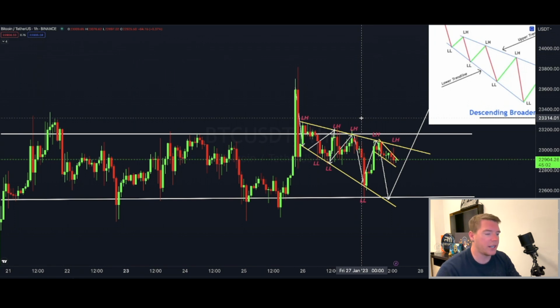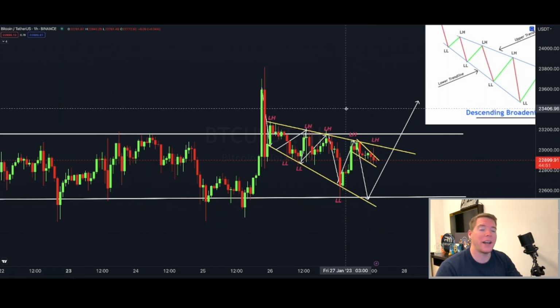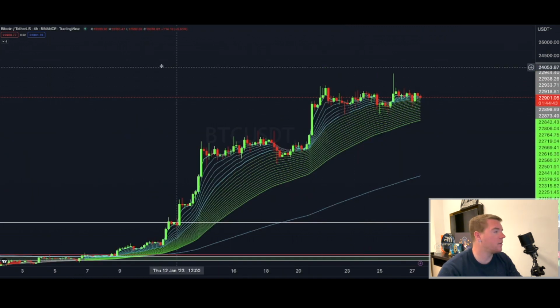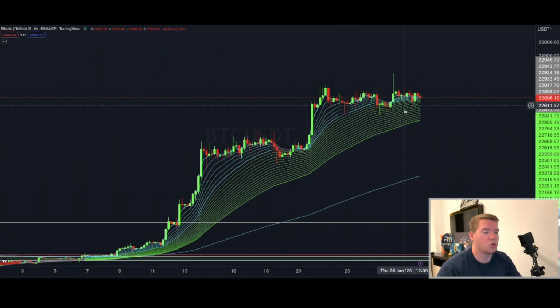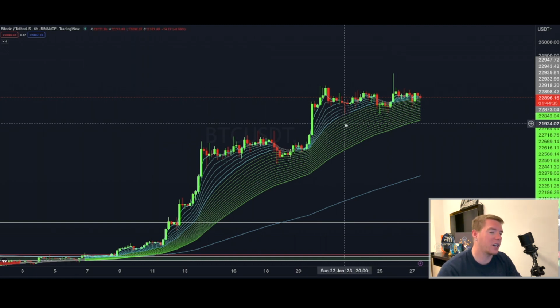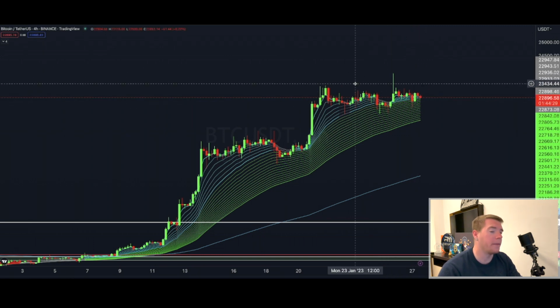But here we have a bullish setup, and I'm waiting for a breakout out of this descending broadening wedge, either to the upside or to the downside. But you have to understand, this is a bullish pattern which tends to break to the upside. Also, when we go into the higher time frames, again to the 4 hourly, we are still riding the super guppy trend. And the trend is your friend until the end. We are clearly here in an uptrend, so the chances that we actually see this breakout are definitely higher, in my opinion, right now, than to see a drastic move to the downside.